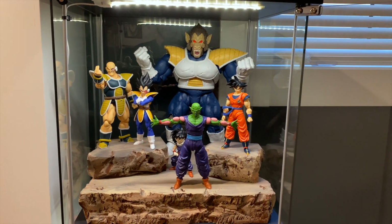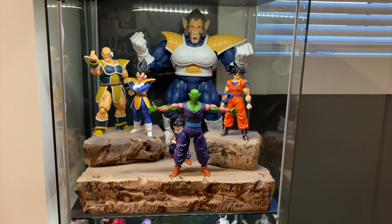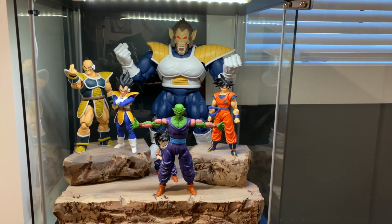But yeah, there it is, my Saiyan Saga shelf. Definitely some big changes made to this one, but yeah, let me know what you guys think down below, and let's move on to the Namek Saga.